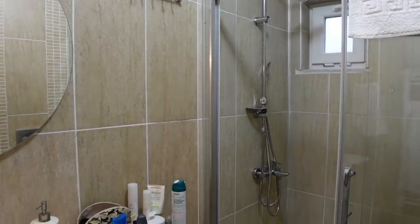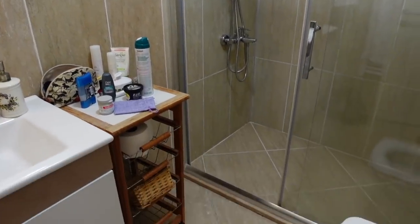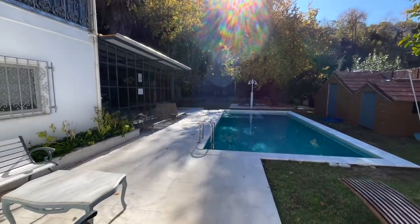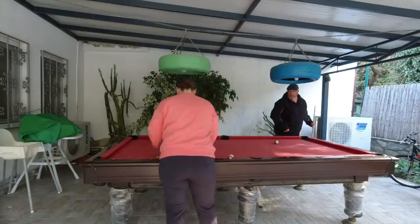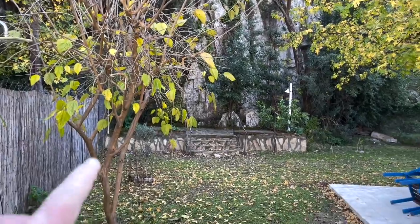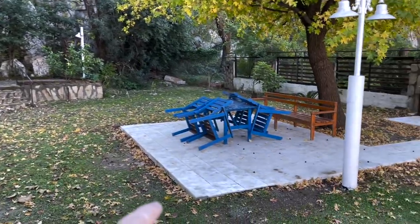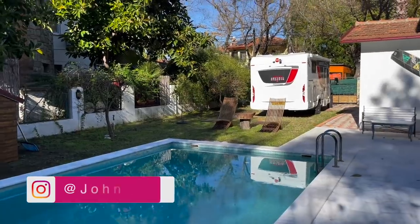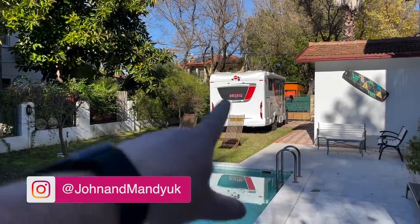There's two decent-sized bathroom shower rooms. You've got an upstairs gym area outside as well, and a downstairs pool area outside, as well as a pool table area outside, a really decent garden, loads of places to sit around, and an outside cooking area as well. And as you can see, the garden's big enough to get our van on the inside, and Dee Dee's just on the driveway.